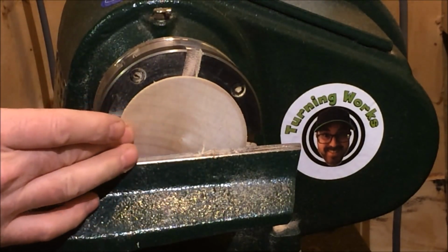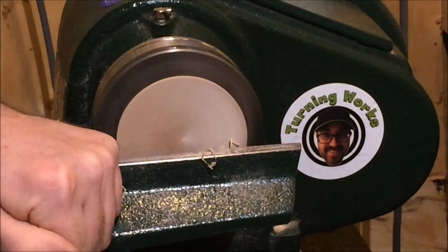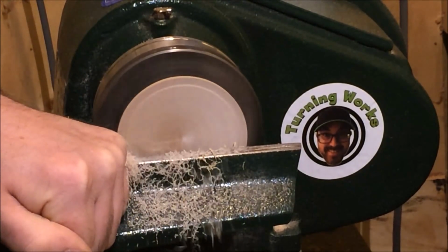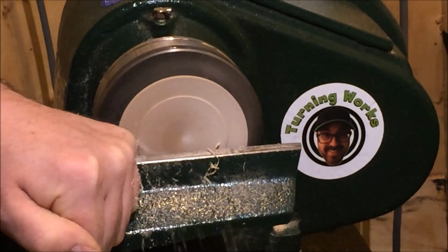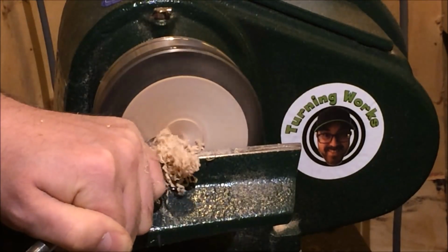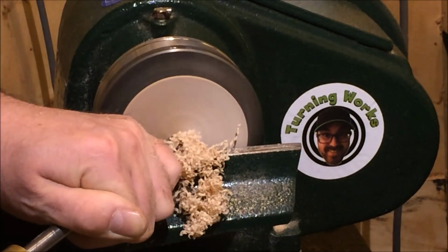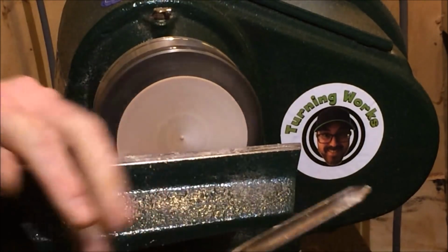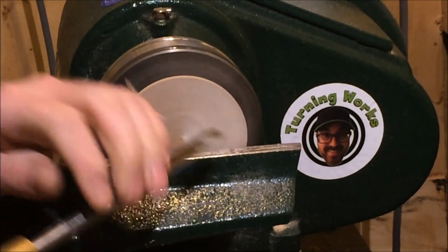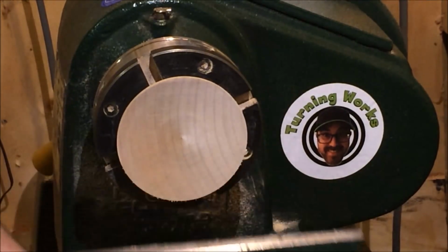I need to make it slightly concave, so I'll do that now. So just going to sand that and then put the Davy dimple in. That is done.